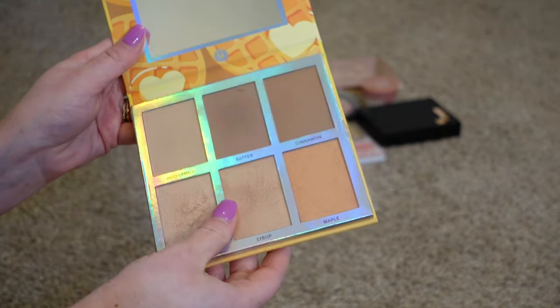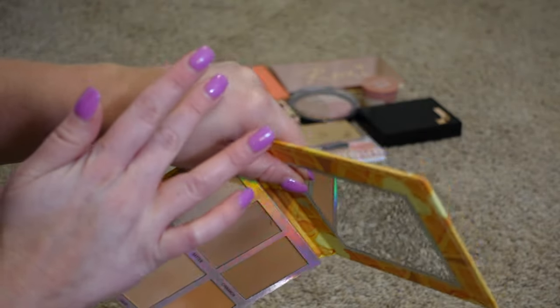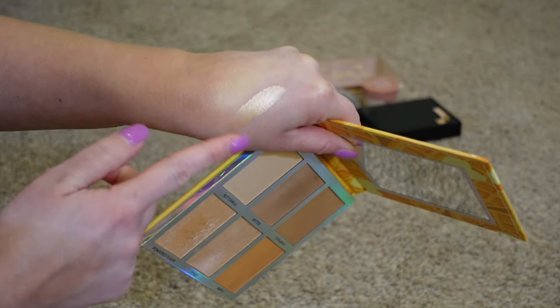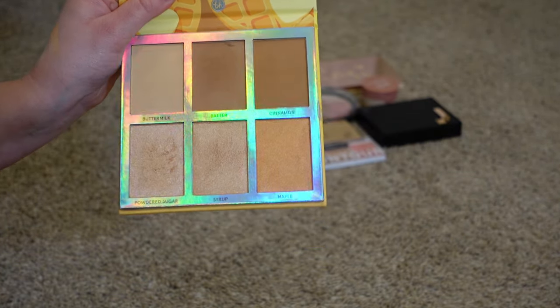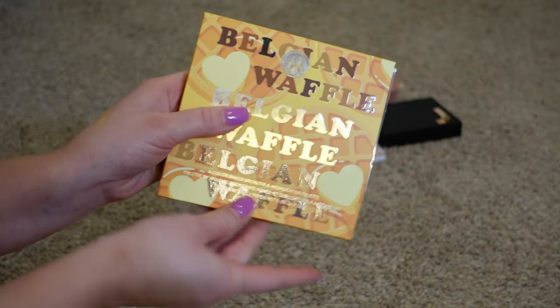I don't even know if this is still available or if BH Cosmetics still exists, but this is basically a highlighter and bronzer palette. I was into highlighter and bronzer palettes for a while. I mean, look how beautiful that is. Beautiful. Haven't used this though in forever. And don't really see myself using palettes like this anymore, so I'm gonna get rid of it.